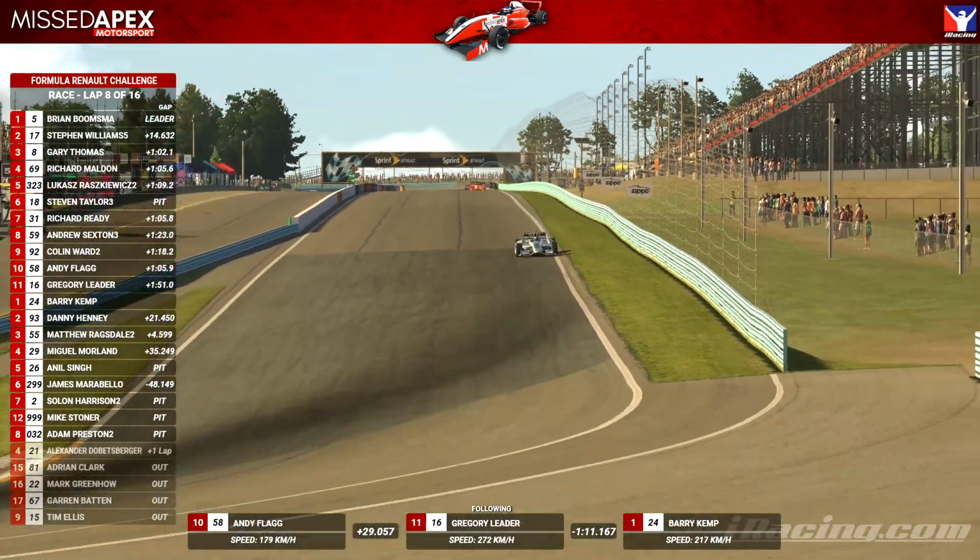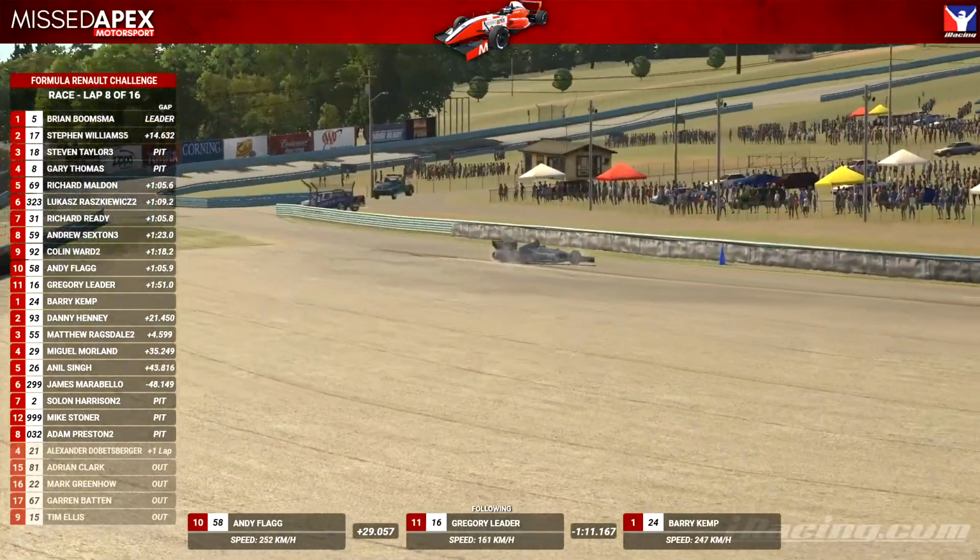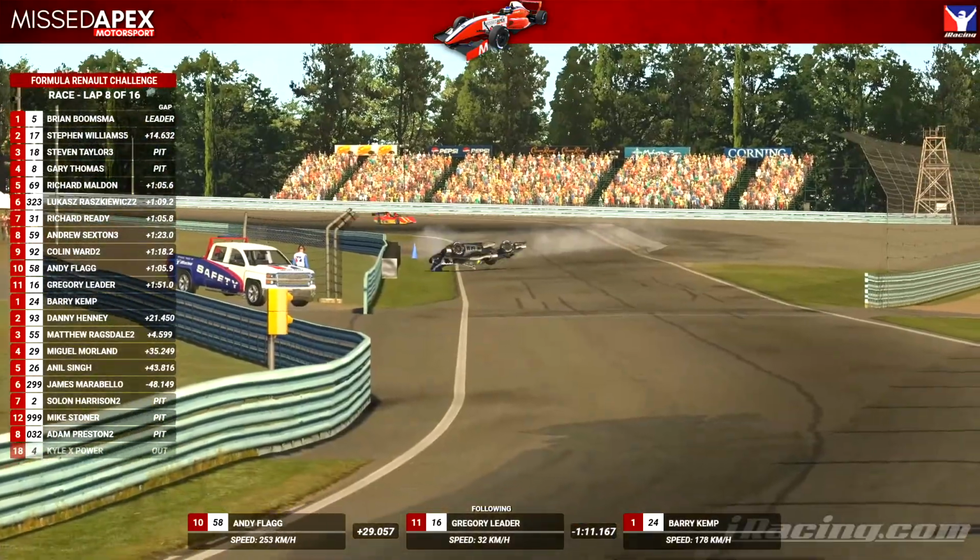Apparently there's a race going on. We're about halfway through. Stephen Williams is about a second behind Boomsma, and they are coming up on some lap traffic, so this could be exciting to watch.